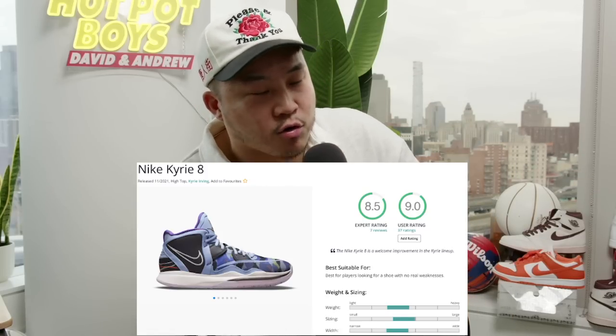There was a big debacle about the naming of the shoe. Kyrie is no longer a Nike athlete. It's official. Andrew, you can get this shoe right now for $65. And you don't have to stack coupon codes or anything. I think that this is the best deal, Andrew, in the past like 10 years.